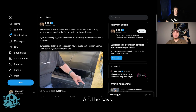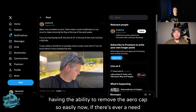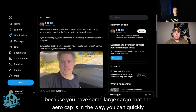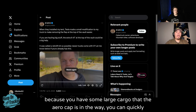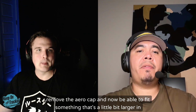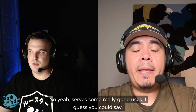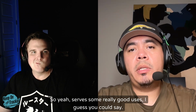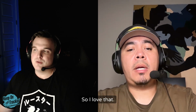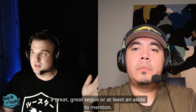Right. And he says having the ability to remove the aero cap so easily now, if there's ever a need because you have some large cargo that the aero cap is in the way, you can quickly remove the aero cap and now be able to fit something that's a little bit larger in the back of the truck. So yeah, it serves some really good uses, I guess you could say. Which I love. That's probably a great segue, or at least an aside to mention.